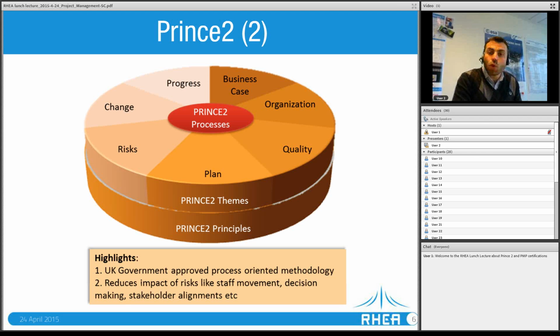Then there is quality. Quality is actually the way we choose the standards that our project shall follow, how we follow them, and how we control that we are following the standards, the tools and the products we have in place to follow the standard we have chosen.